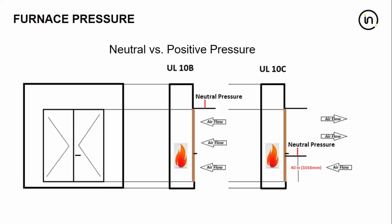If we look at a positive pressure scenario using UL10C as an example, on the right-hand side of this diagram, we can see that the neutral pressure plane is established 40 inches above the sill in that case. So again, anything below the neutral pressure plane will be under negative pressure. You'll be drawing in ambient air. It will be providing a cooling effect in that area of the door and frame interface. Anything above the neutral pressure plane will be under positive pressure. So essentially what's happening is the hot furnace gases are being forced through the door and frame interface or any other hardware cutout, leading to potential degradation, especially if we're dealing with wood or wood composite products, or other types of composite or metallic products that have a lower melting point. So with a positive pressure scenario, you could see advanced degradation, specifically between the door and the frame interface, that you may not see in a neutral pressure application.